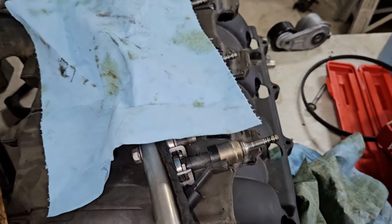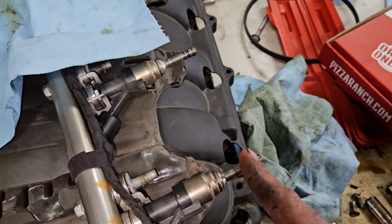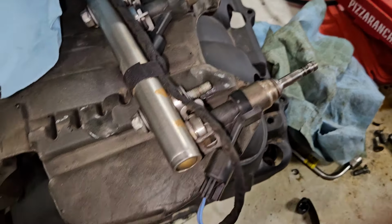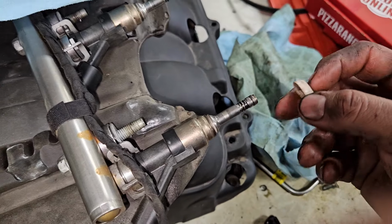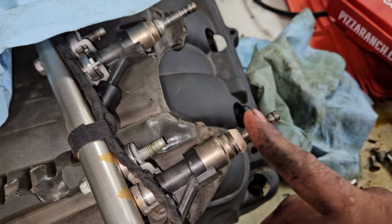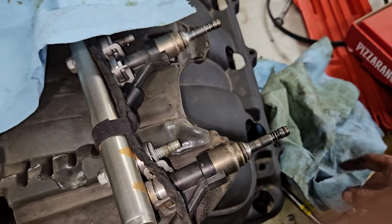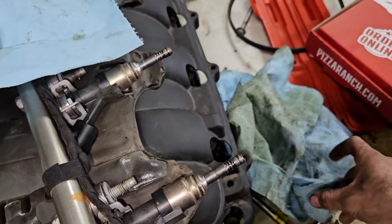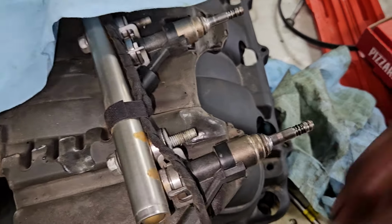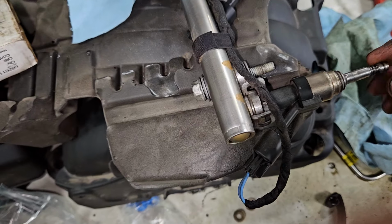Apparently on the older generations of the 6.2 or 5.3 maybe. I don't know if 5.3s have high fuel pressure or not. Never seen one. But anyway, they've got this washer here which sits up at the top. That's supposed to seal this area off because this area was getting corroded into the cylinder head and people were either breaking injectors or wrecking cylinder heads or injectors or something like that. So I found that dumb.